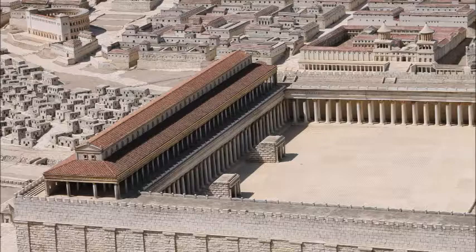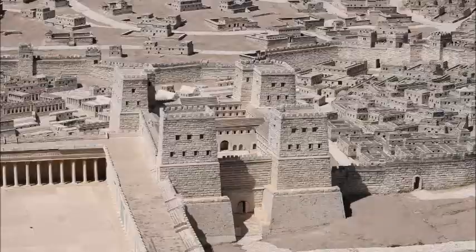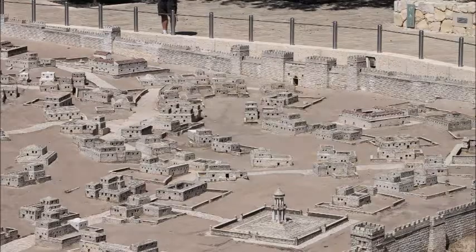But here you get a bird's eye view of the whole city and how it's spread and how it developed, and the monuments within it, most of which, the public monuments, were built by Herod the Great. And it's a great tour either before you go to the sites or after you return from them, to understand the bigger picture of Jerusalem.